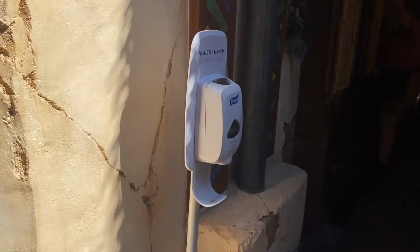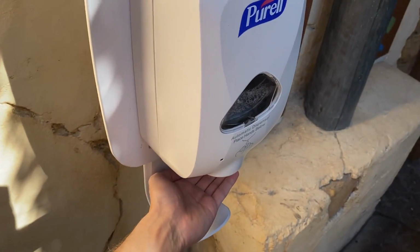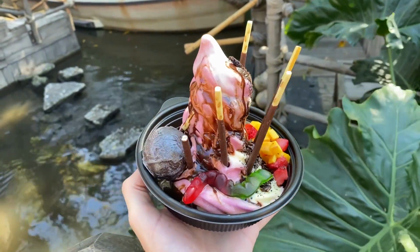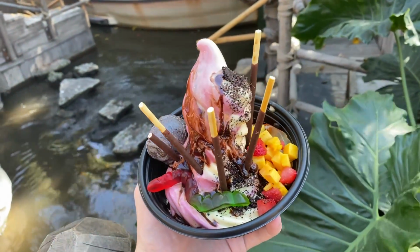Of course, with any other celebration, one of my favorite things is the food. So there is some specialty Indiana Jones food here in Adventureland, and I'm very excited to check it out. So let's go. Right across the way over at Tropical Hideaway, there's a brand new loaded Dole Whip themed to Indiana Jones, and I'm very excited because I saw there was a chocolate boulder or something on it, and I'm ready for it.